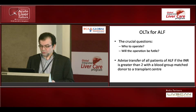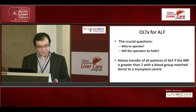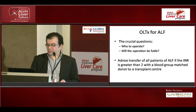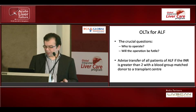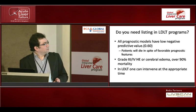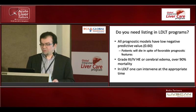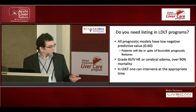The crucial question is who to operate on and will the operation be futile? And we suggest to all people who get in touch with us with fulminant hepatic failure that they should perhaps be sent to a liver unit if the INR is greater than 2. Now, we heard Dr. Soin talking about listing in LDLT programs. I'm not quite sure what the listing is for in this group.